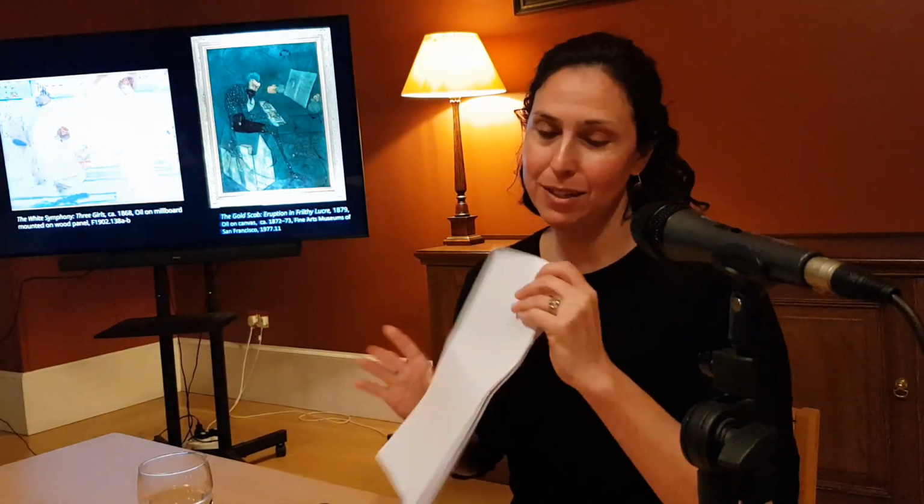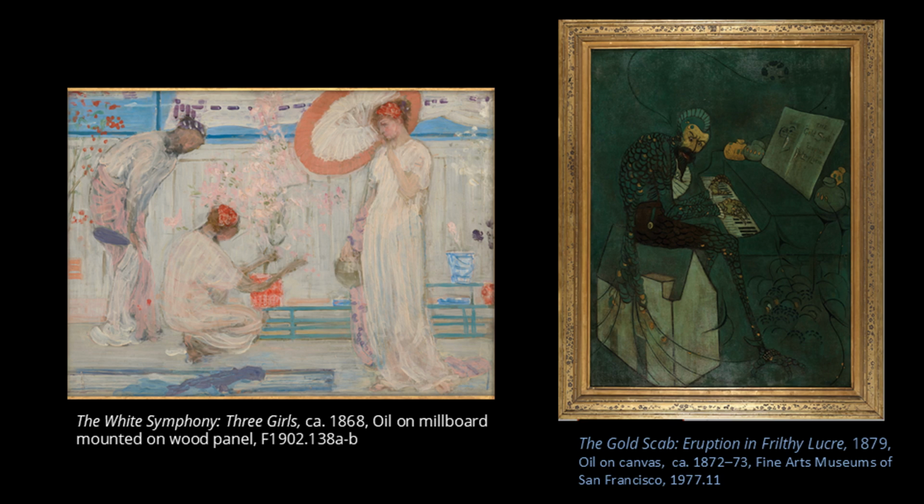One addendum also to this story that I would be remiss if I didn't share is that to add insult to injury for Whistler, Whistler had in fact designed the frame that you see here on the right, specifically for the three girls. So many of you likely know that Whistler was attendant to every detail of his canvases that often extended to the frames themselves. So Whistler had specifically painted this frame, including some beautiful music notes that you can make out somewhere, down at the bottom, I believe. And so that was meant to be part of the three girls, to frame the three girls.